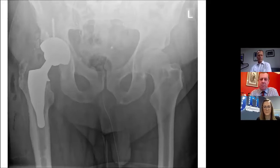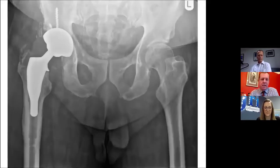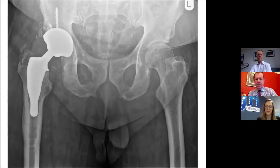That's his immediate post-operative x-ray. This is a six-week x-ray. Unfortunately, he didn't come back for further x-rays, but we managed to get hold of him on the phone a couple of days ago. And 4 years down the line, he is still going strong with that hip replacement. I think that's all of my cases.